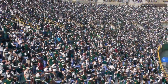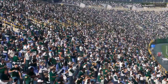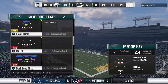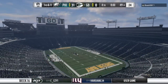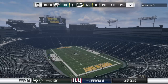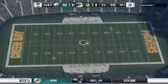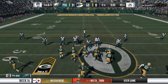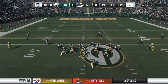Back now at Lambeau. And this is a blowout so far as we get set for the fourth quarter. A very one-sided affair. The Packers on third down, lacking much success, just 2 for 7 to this point. This is 3rd and 11.